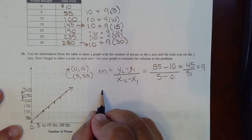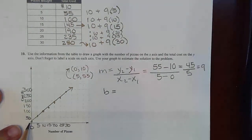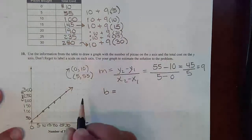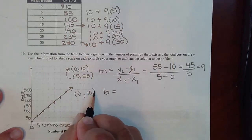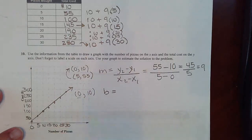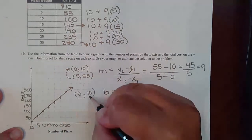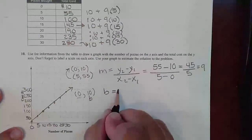The Y-intercept, because I want to write the equation as well. So the Y-intercept is the point on the Y-axis, which you can see right here in the graph is 0, 10, but you can also see it in the table. So 0, 10 is the Y-intercept. You're always looking for the point that has 0 as the X coordinate, but then this is the actual Y-intercept, the number in the Y position.